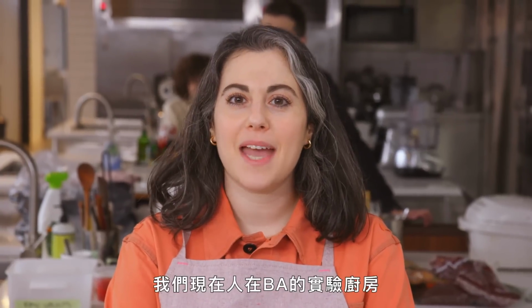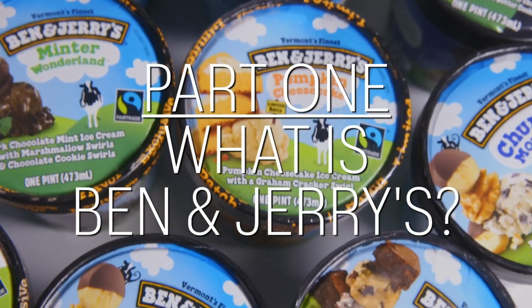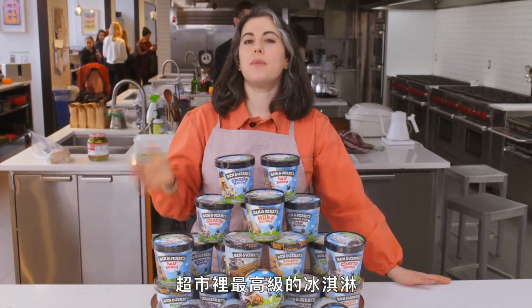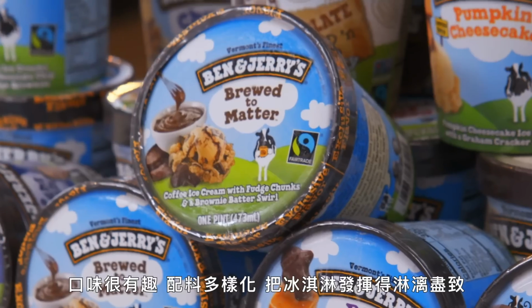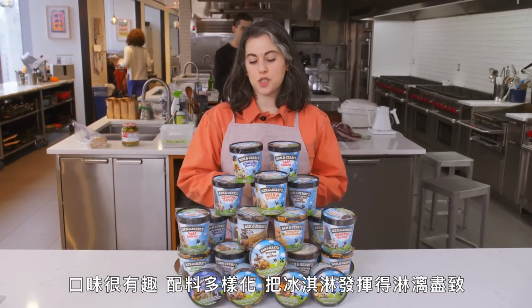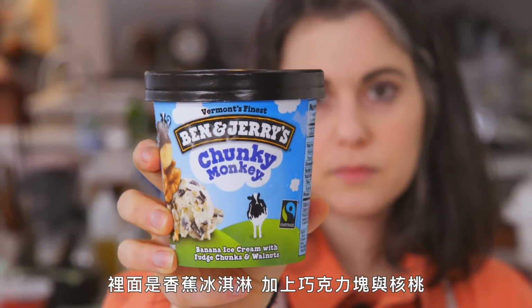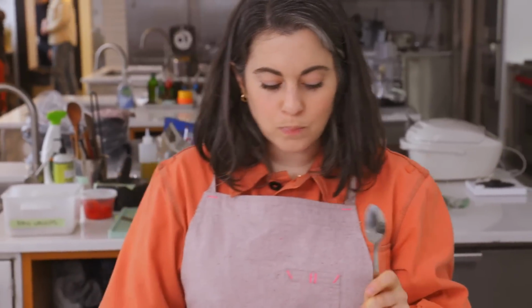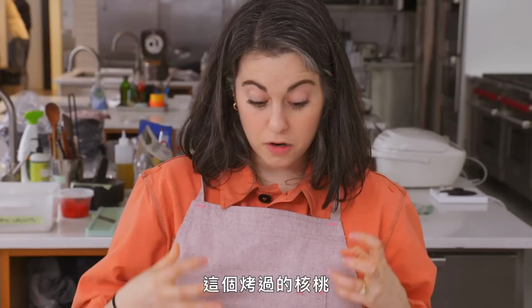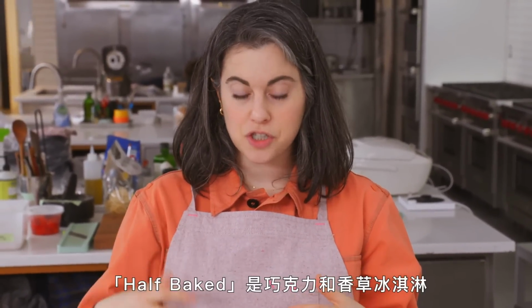Hey, everyone. I'm Claire. We're in the BA Test Kitchen, and today I'm making gourmet Ben & Jerry's. When I was a kid, Ben & Jerry's was the premium ice cream option at the grocery store. Interesting flavors and mix-ins, kind of a maximalist approach to ice cream. So this one is Chunky Monkey, banana ice cream with fudge chunks and walnuts. Really, really sweet, but so good. The walnuts, especially if toasted, are savory, and provide a good balance in addition to texture.